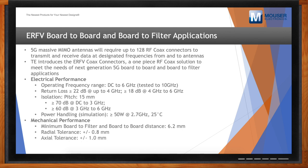So the radial tolerance is designed for plus or minus 0.8 millimeters, actual tolerance of 1.0 millimeters, an angle between boards of plus or minus 2 degrees, with a temperature range operating at minus 40 to plus 125 C. The important thing to remember here is that we've designed these tolerances into the connector to make sure that it performs at full performance when there's actual radial misalignment and angles between the board system. From a mechanical performance side, the current connectors are designed for board-to-filter, board-to-board applications as low as 6.2 millimeters. We are designing a connector that gives us a lower profile height of 4.5 millimeters, and we call that the ERFV low profile high power connector.